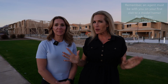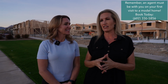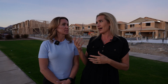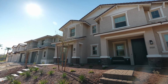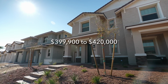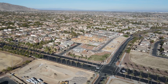So you're probably wondering, okay, Tammy, okay, Kelly, how much is this? Because you talk about how it's such a great deal. It is a great deal because, again, here in Verrado, most of the time you're over 500, well higher than that in a lot of cases. Here, guys, these complete move-in ready homes are under 400, $399,900, ranging up to $420,000. So it just depends on which house you get and which kind of upgrade options they've put in that particular home.